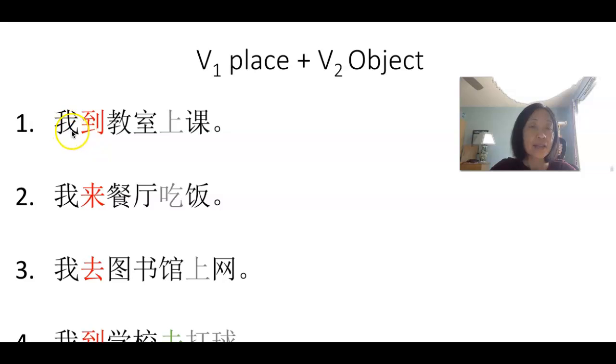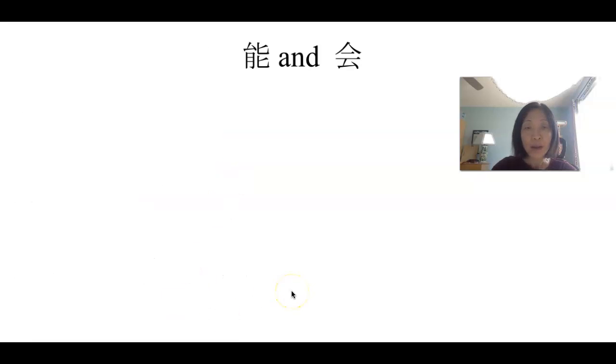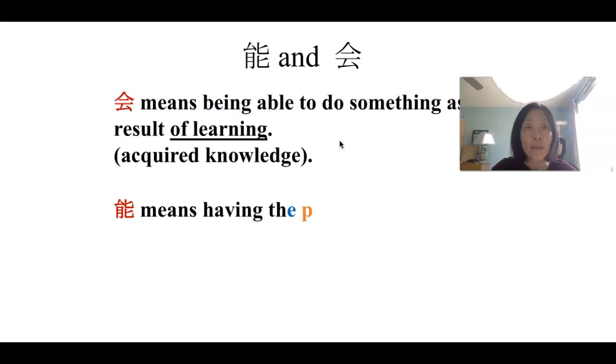Okay, let's see. The first example here is saying 我到教室上课. So you go to do something, or you went to do something to attend the class. Okay, where do you do that? Where is the destination of your class? That's your classroom. Okay, 好。那么 we also compare the 能 and 会. Okay, so review that.